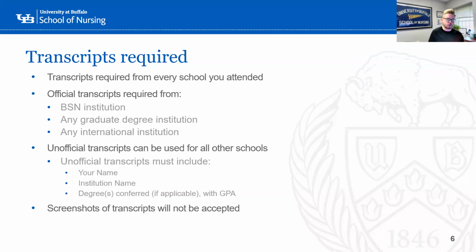Even unofficial transcripts have to have your name on them and the institution's name on them. If you have a degree from there, it has to say that. It has to have a GPA. I've had students upload unofficial transcripts where they took 2, 3 classes and the transcript was 33 pages long.